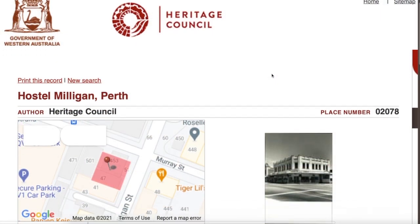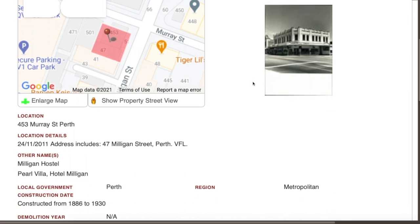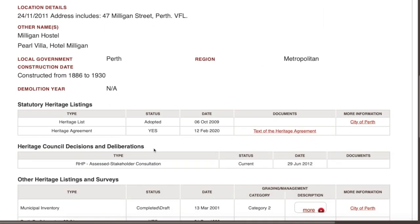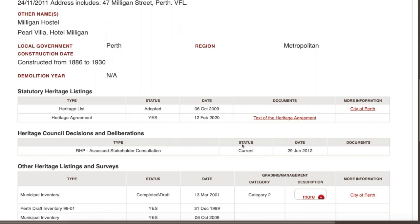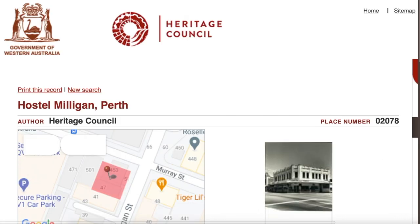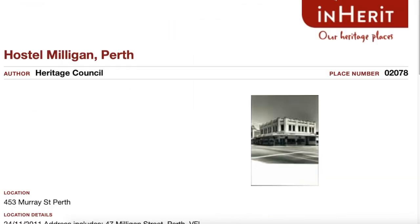So the Heritage Council have very little information about it, as I can see, but they've put construction at between 1886 to 1930. I don't know if they mean both buildings there. That doesn't yield us much information at all. And this is the image.